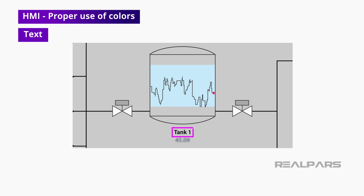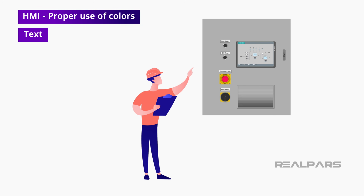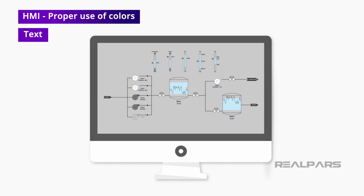In talking about text on an HMI, it should be clear and easy to read. Text should be consistent in font, with sans serif font being a popular choice. Text should be black or dark gray, and the font size should be relative to the monitor being used. If the monitor is a large wall mount, then the font size should be larger so that a user can see the text information from a distance. On the other hand, if a monitor is on a desk, then the font size should be reduced.